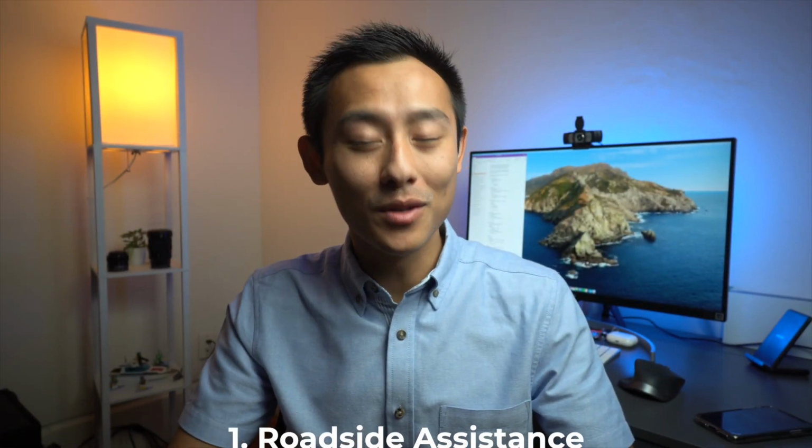First benefit, roadside assistance. This one's pretty straightforward. So if you ever needed to get a spare tire changed, if you needed towing, if you need to get your battery jump started, or say you lock your keys in the car and you needed help there, some of these cards will go ahead and cover those services. Now, it used to be a little bit more commonplace than it is today, but you can still find it on a plethora of cards.